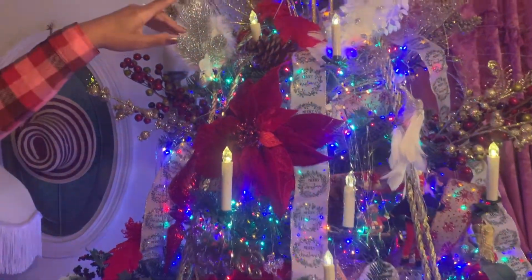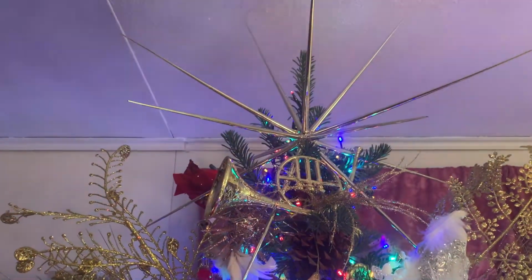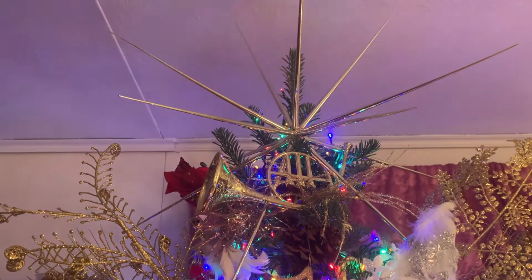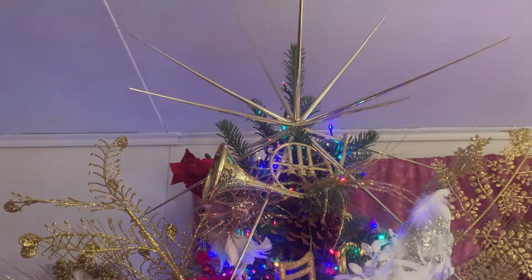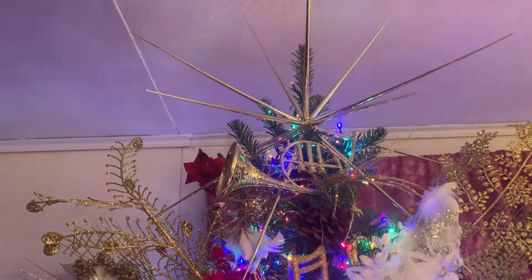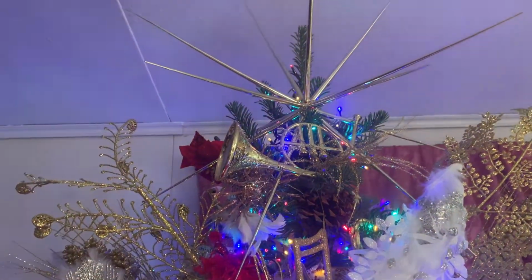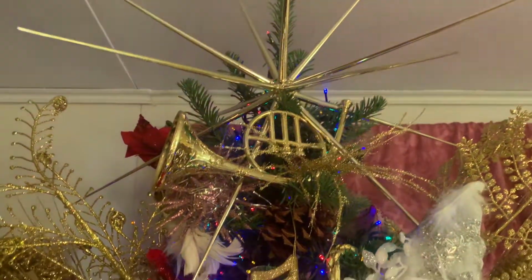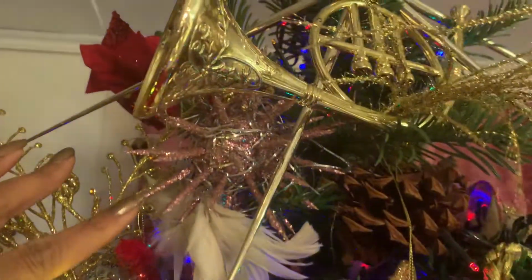This is also from LisaRobinson.com, and this is the starburst. I used to have an angel at the top, and that angel is on another flocked tree in the office. Last year I had ribbons on the starburst, but this time the way I situated it, it didn't really need any ribbon, so I just put one of the French horn ornaments up there.